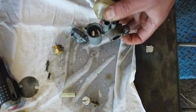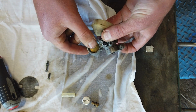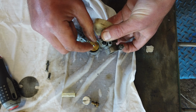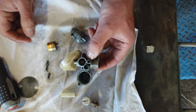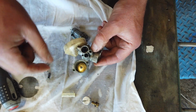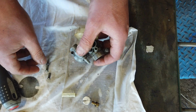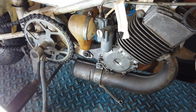because I would like to see if the float floats. It does. Let's try to submerge it to see if it fills up. It doesn't. It seems to be working fine. I'm sure that this is going to work fine, so I'm not going to do more about it. I'm just going to fit it all back together again. How's this supposed to go? Like this, right? Yeah. Like this. Oh yeah. Then I'm going to fit a new fuel line.